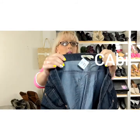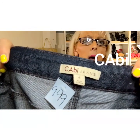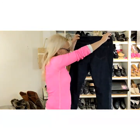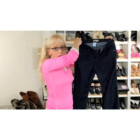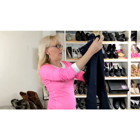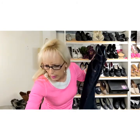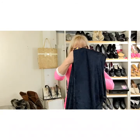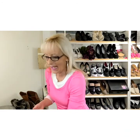But this is like, sorry, I haven't been showing you tags. This is Cabby, and these things are like brand new. I mean, they look brand new. And I got these for $1, and I'm pretty sure it was blue tags this week. Yeah, I got these for $1. I haven't looked these up, but I'm thinking maybe $20. See right there, paid $1, might get $20.